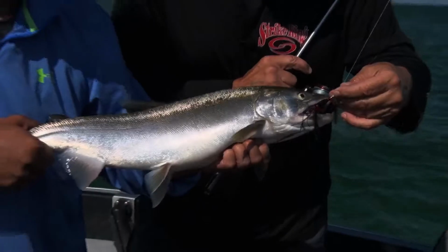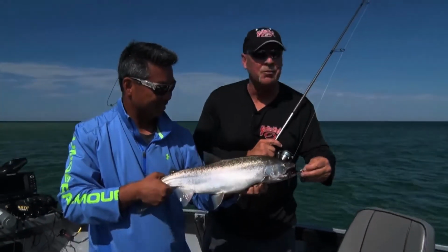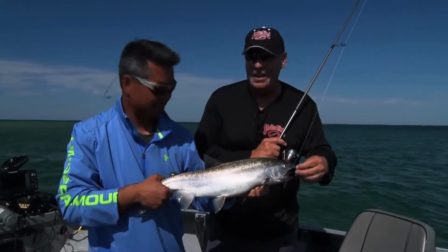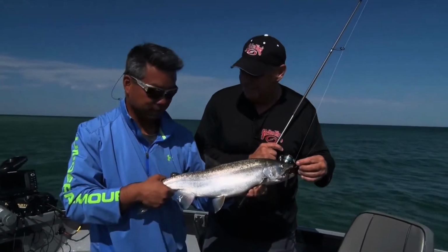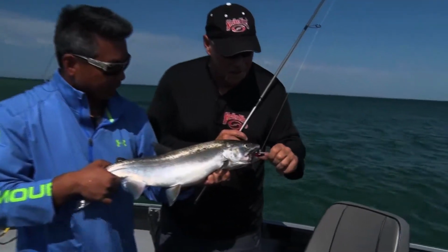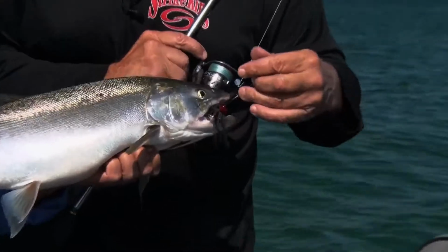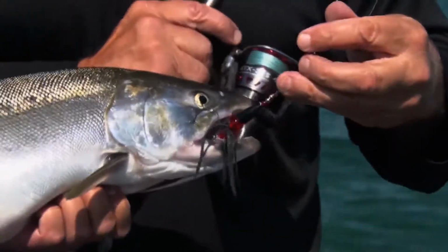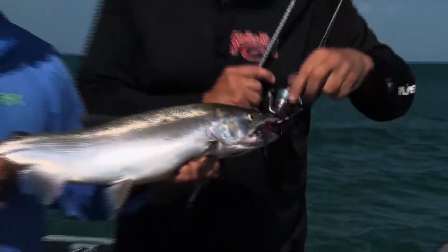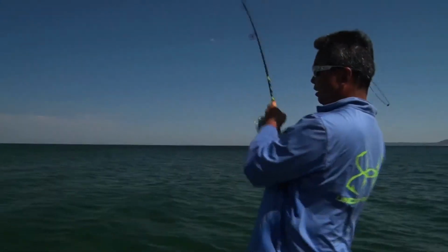Ben, you made the change first cast. It was magic. Good job. Black on black, man. We don't know why. If they love it, hate it, they eat it. A little bit of red was the trick here. We had a lot of follows just before that. Made one change, and good things. Who knows? We'll see if it makes a difference if we can catch two or three more. Cool. Good job, Ben.